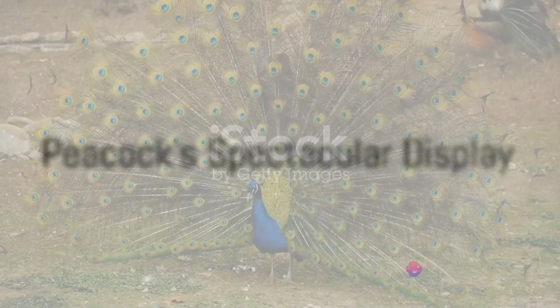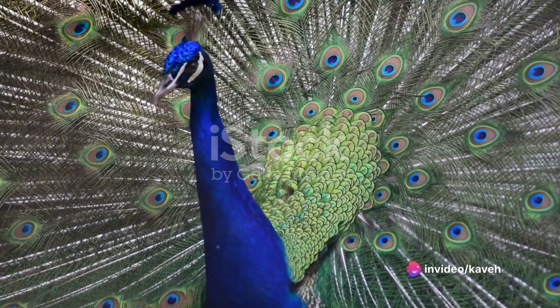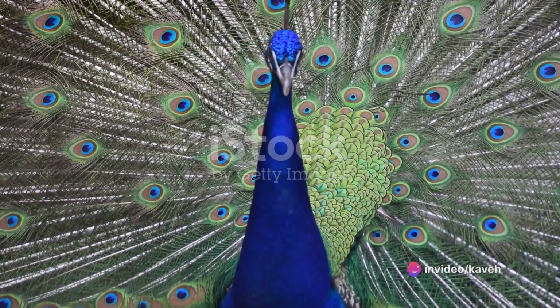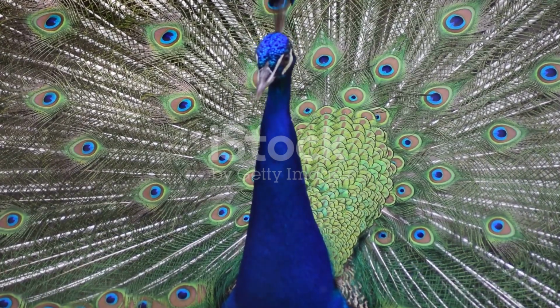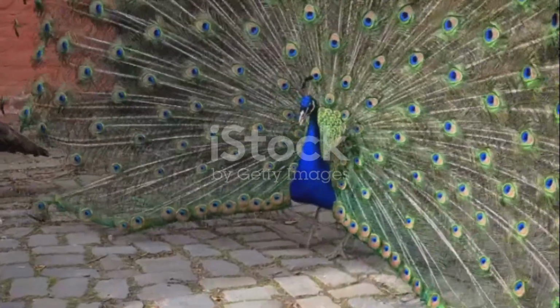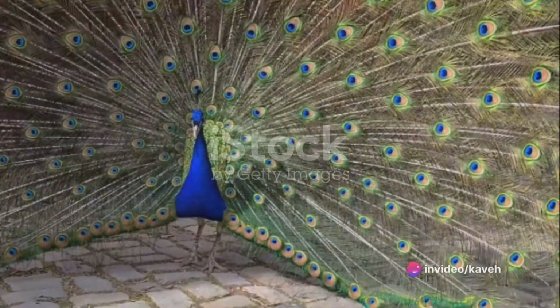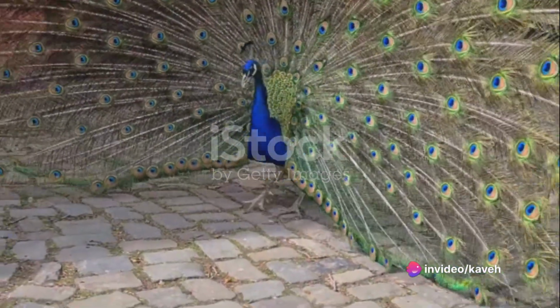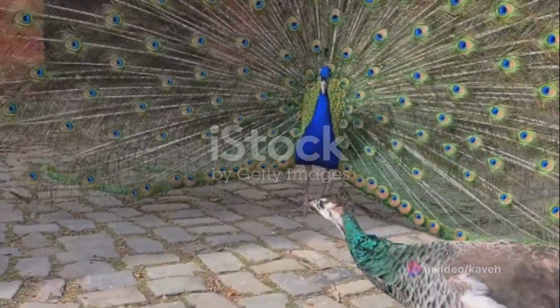But did you know? The peacock's beauty isn't just for our admiration. Indeed, the peacock's radiant display serves a critical purpose in the grand scheme of nature. This vibrant spectacle is more than just a feast for our eyes. It's an essential component of the peacock's mating ritual. The male peacock uses his spectacular fan of feathers to catch the attention of the female peahen, and it's quite the sight to behold.